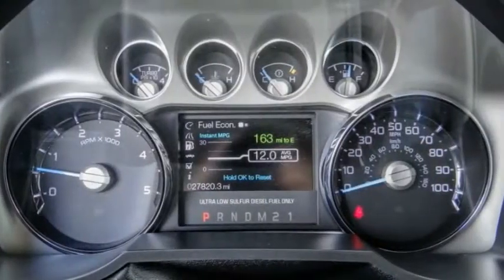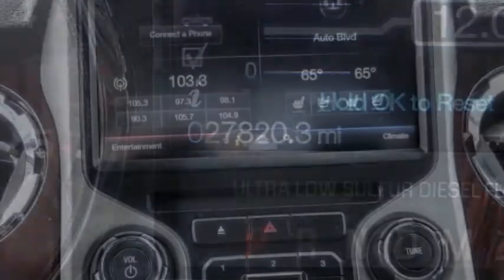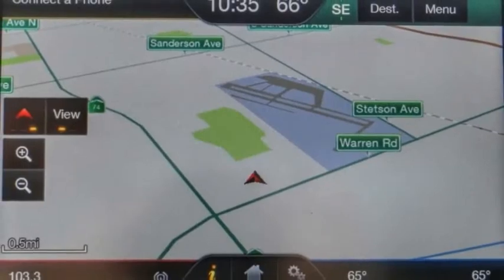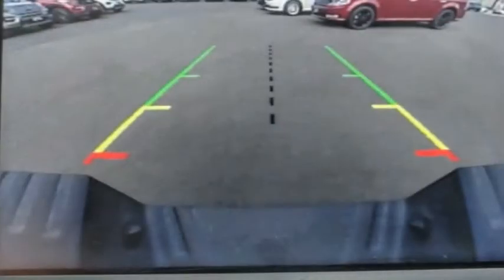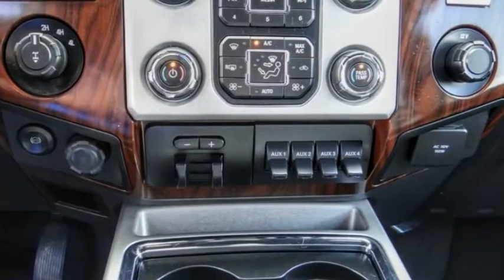Here are some of this vehicle's great options: electronic stability control, brake assist, traction control, remote keyless entry, rear step bumper, fog lights, speed control, four-wheel disc brakes, rear window defroster, Sirius satellite radio.